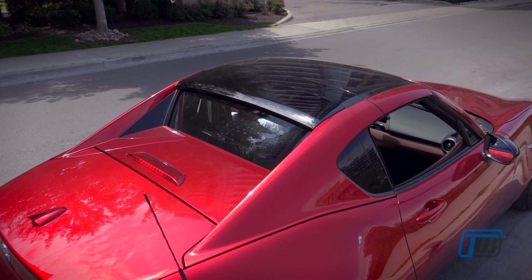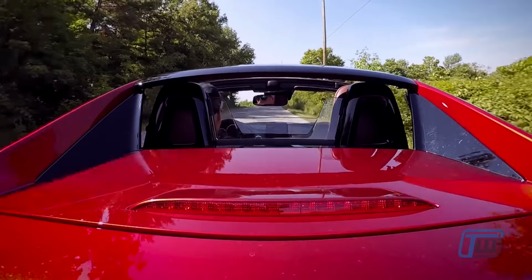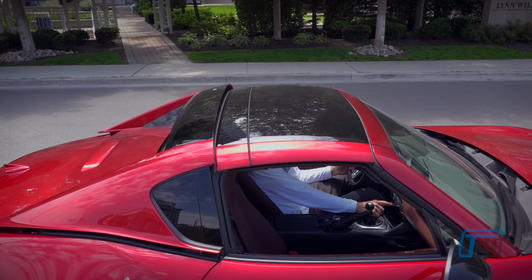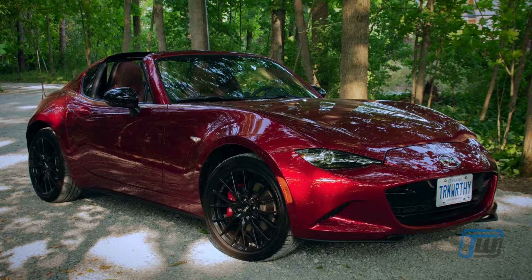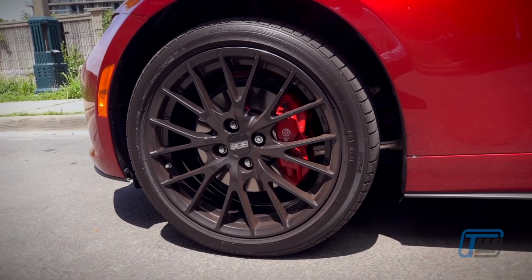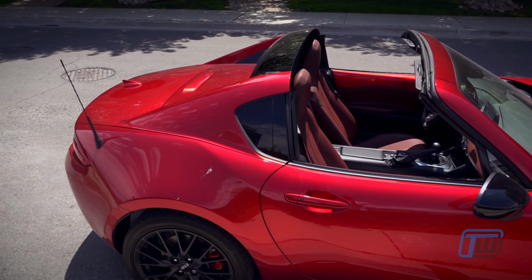The great thing about the MX-5 soft top is the top goes completely down. You don't have any blind spots. You don't have this pillar blocking your view. You have a classic roadster driving experience. This car looks great. Top up or top down, it really does look good, especially in this amazing red with the black BBS rims. This car has the sports package, so we've got the Brembo brakes. The car looks really good.